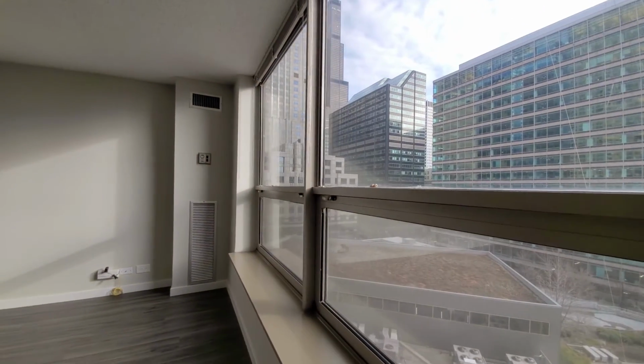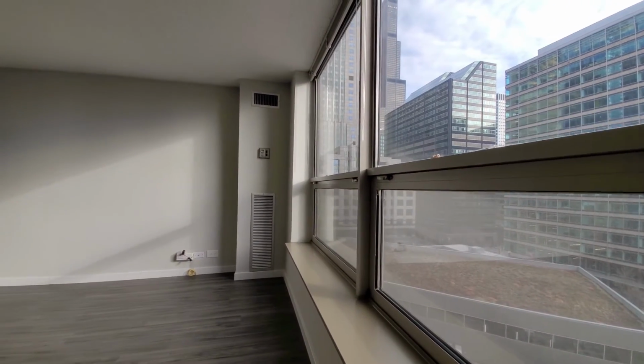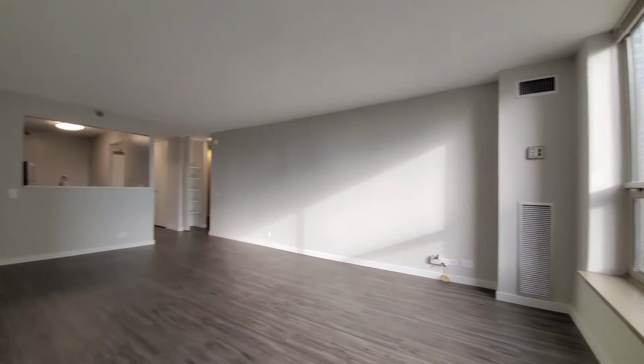A wall of windows, sills on the windows to set your plants to soak up that southern sun. A spacious living dining area here. Plank flooring throughout the living areas.